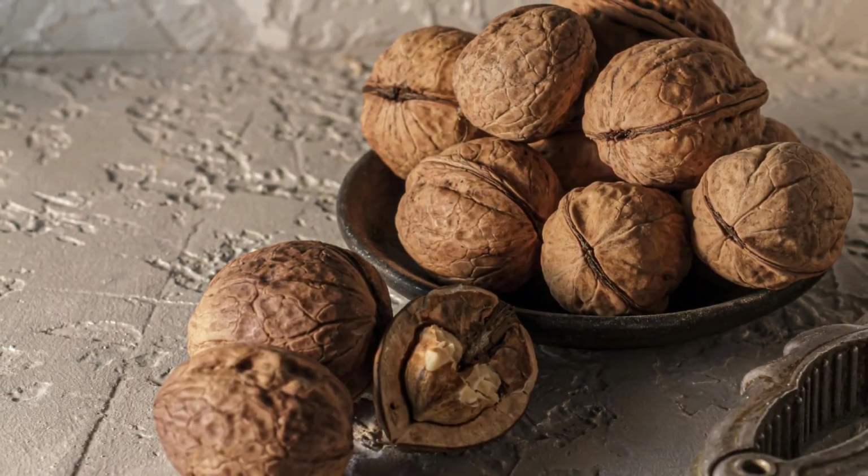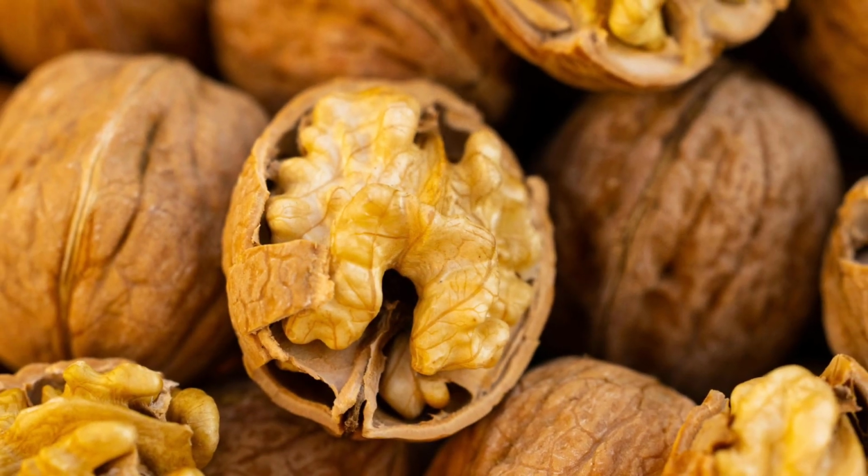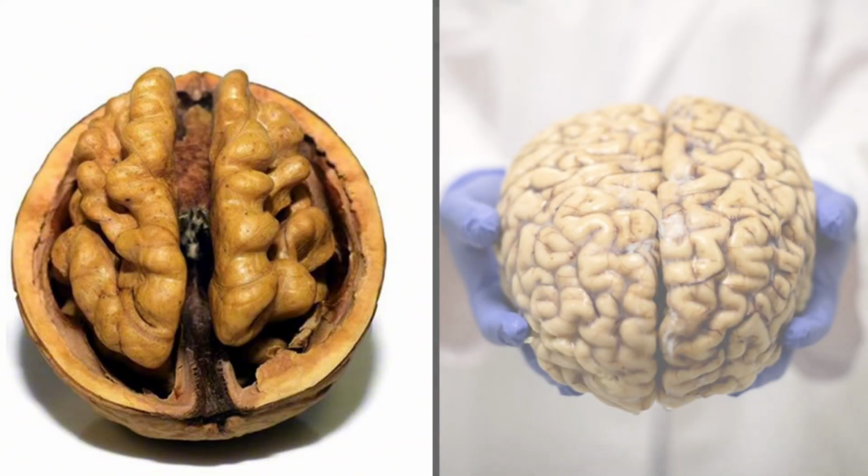But even though they are widely known around the world, one thing that many people may not have noticed about the shape and appearance of nuts is that in some varieties, after being shelled they end up resembling a part of the human body, or more specifically, a brain.